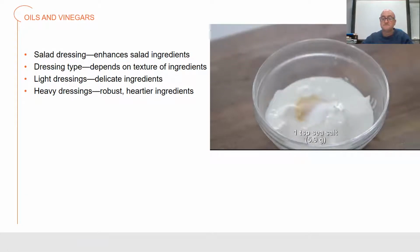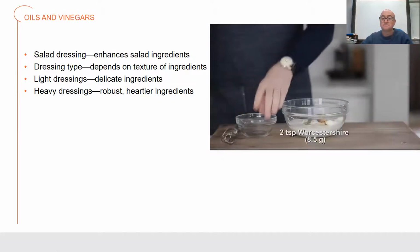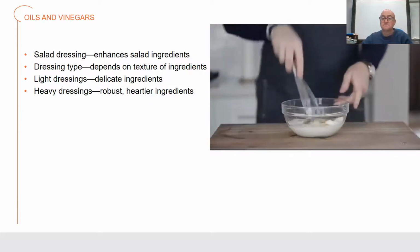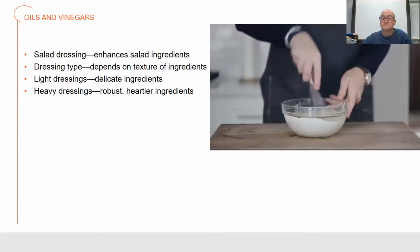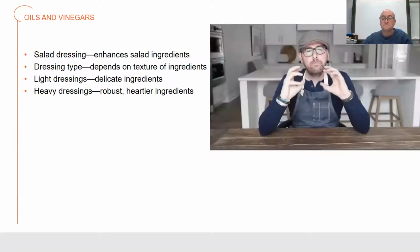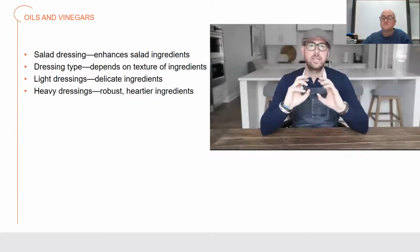Then I've got some sea salt, some fresh cracked black pepper, and then what I'm going to do to add a little bit more flavor is hit it with some Worcestershire sauce and some plain white distilled vinegar. That's pretty classic in a recipe like this. Now go ahead and grab your whisk and mix everything until combined, and it should be a nice smooth consistency, just like the ranch, a little bit loose but thick enough to coat greens and vegetables. I want to stop before we add this last crucial ingredient and say this.